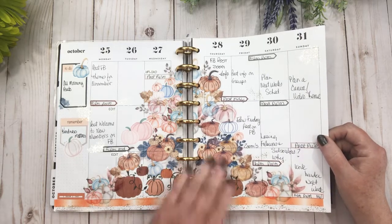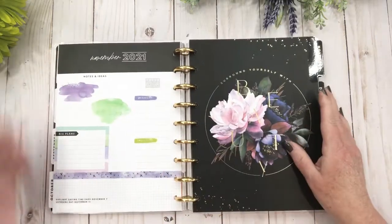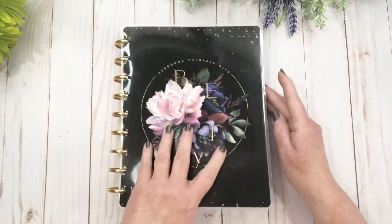Anyway, really, really loved that spread. So, and that's that. That's the end of my planners.